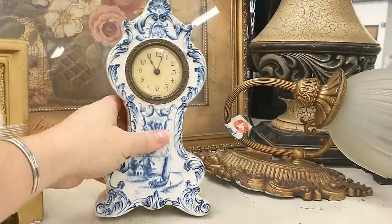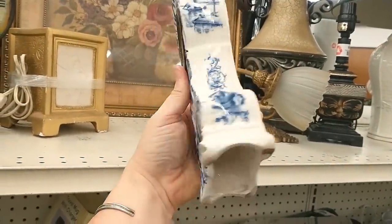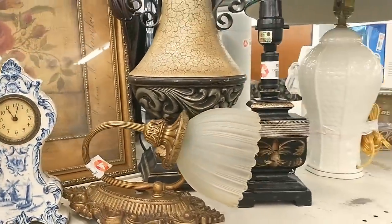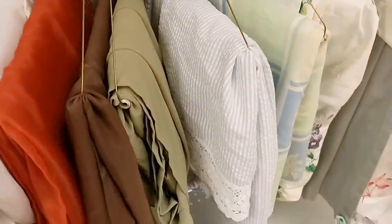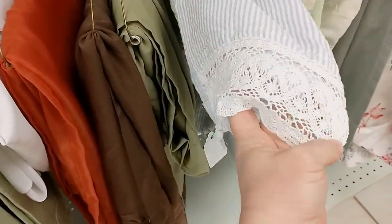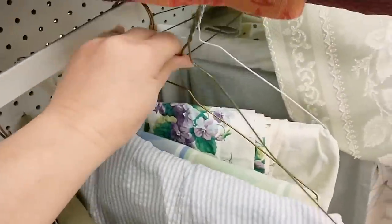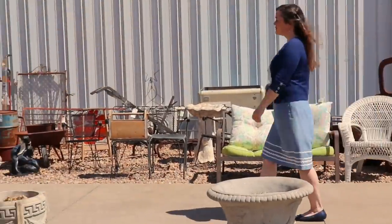Now here's a serious clock contender. I love the curves, obviously the blue and white, it's antique, and only $3. The antique linen tablecloth I have for making a curtain in the bathroom is a bit short, so I'm looking for another fabric to blend with it, and this one at $1.99 is the right color. Now it gets even better.